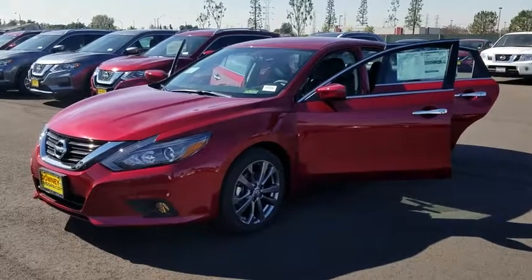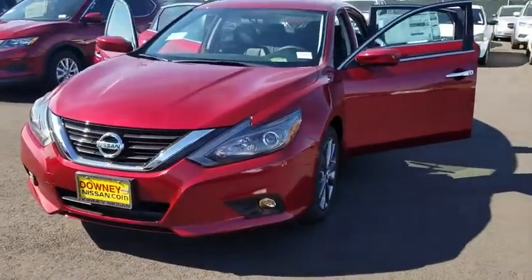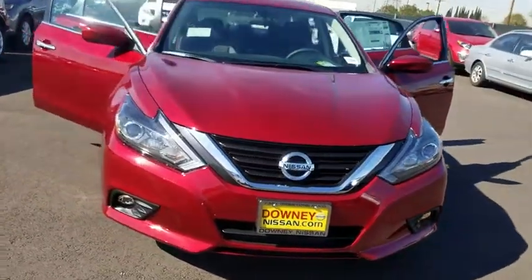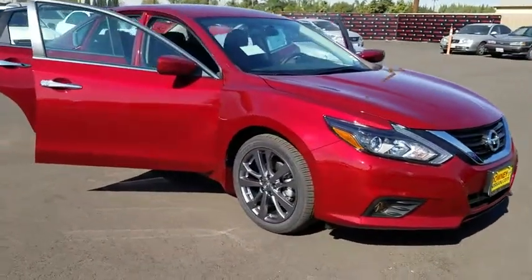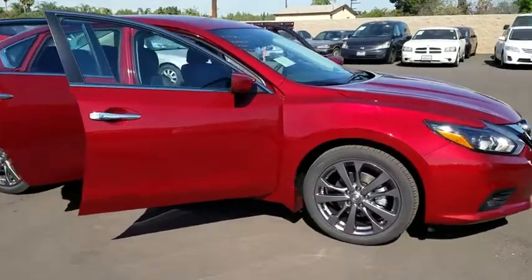The 2018 Nissan Altima. The Nissan Altima offers advanced features to make life easier, and most of the features come standard. Combine that with the powerful engine, 6 standard airbags, and over 5,000 quality and performance tests, and you'll see the Nissan Altima is made to drive and built to last.